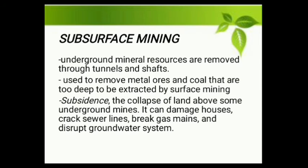Subsurface mining. Underground mineral resources are removed through tunnels and shafts, used to remove metal ores and coal that are too deep to be extracted by surface mining. Subsidence. The collapse of land above some underground mines. It can damage houses, crack sewer lines, break gas mains, and disrupt groundwater system.